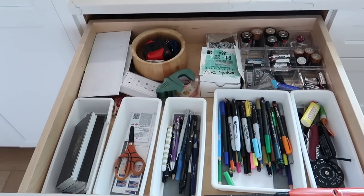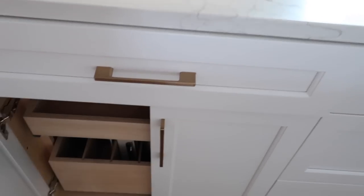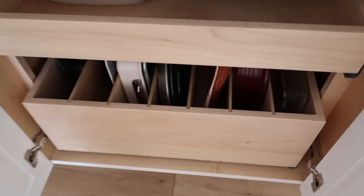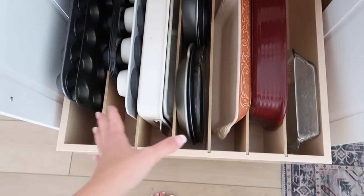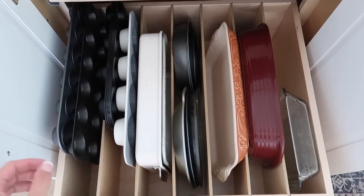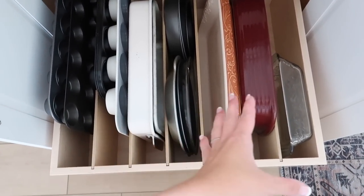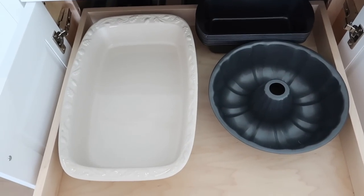It's not super organized, but it's not terrible. I kind of went through it just a little bit today. And this one is super cool. I literally don't know how to act with this type of organization, you guys. It spoils me for sure. So I've got baking pans here. And then also just a couple of random things here.